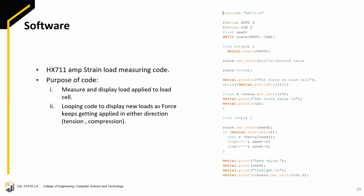Coding the HX711 strain load cell was more tedious as it required calibration, meaning a separate code was used to find the load cell set factor. Once calibrated, the set factor is applied to the current code as seen in the slide to measure and display the load applied to the test specimen.